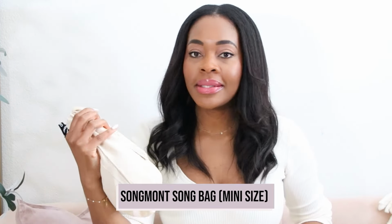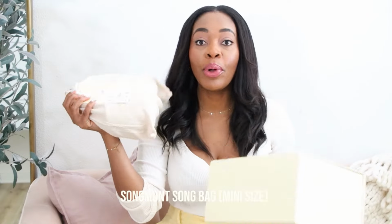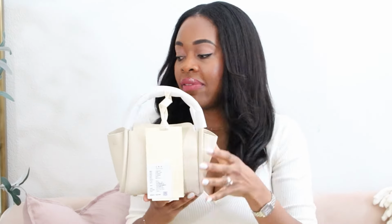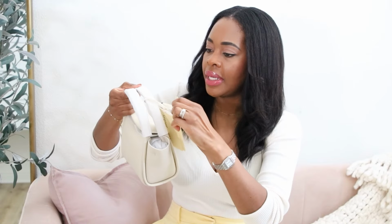I ordered the bags. They came in the box. I haven't even pulled the bags out yet, and I've been sitting on them for at least 3 weeks. So this is the Song Bag, and I ordered it in a size small, and that was the bag that drew me to them. The reason is because it reminds me of the Hermes pickle tin vibe, and I thought how cute and gorgeous.